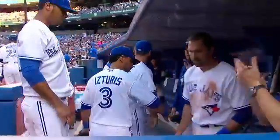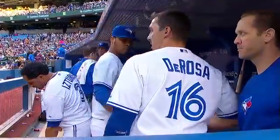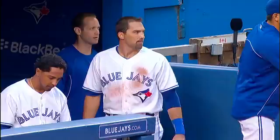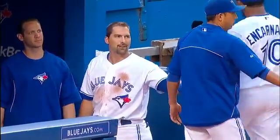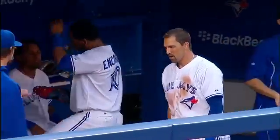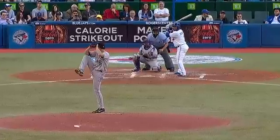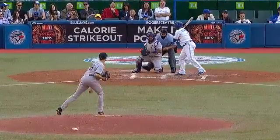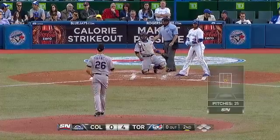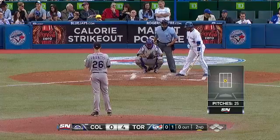To start the inning-ending double play, so the error had no impact. And Esmil Rogers said, "Hey man, don't worry about it. You got the double play, and we're all cool." DeRosa went over and he said, "Hey, my bad, man. That's a terrible throw." You'll note the Blue Jays have committed just 11 errors in their 33 wins, compared to 33 errors in their 36 losses. So it all goes together, and it's not an accident.